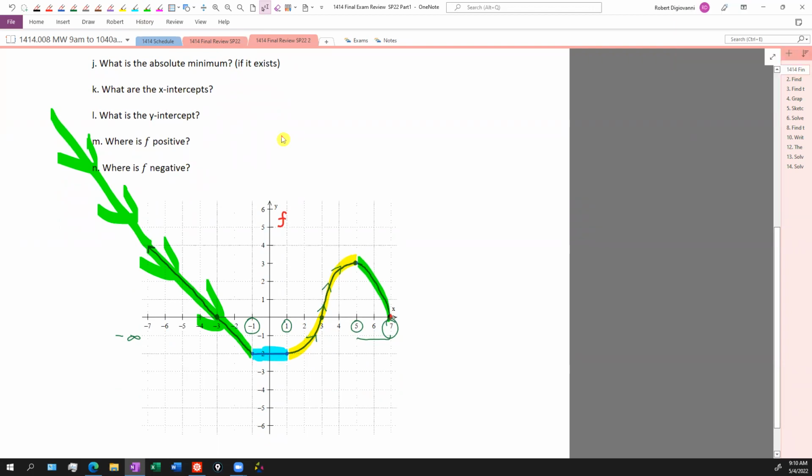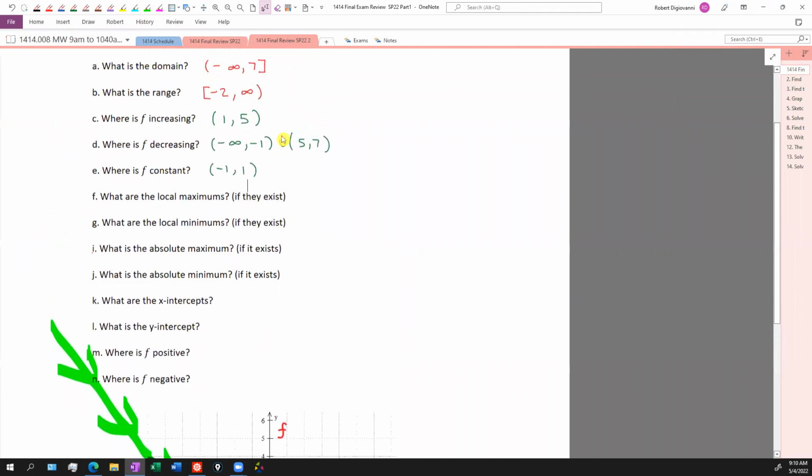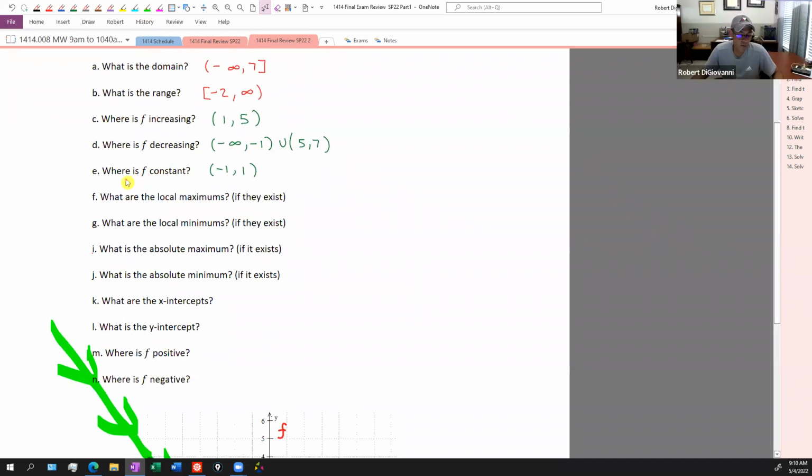I have a question. Yep. What would we do if the graph didn't have a constant? Would we just not get that question in general, or would we have to write something different? If I asked you where it was constant and it was never constant, you would put the empty set. I probably wouldn't ask you that, but technically the empty set is basically telling me that it's constant nowhere. There's nowhere where it's constant. Okay, thank you.